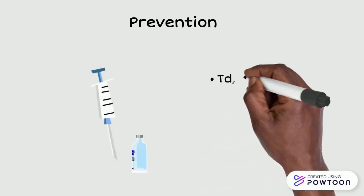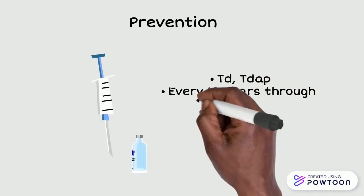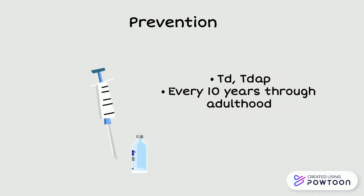There are preventative measures that you can take, such as practicing good hygiene, but most importantly, getting vaccinated. There is a vaccine that protects against diphtheria. Although these shots do not offer a lifetime protection, people need booster shots to keep up their protection.